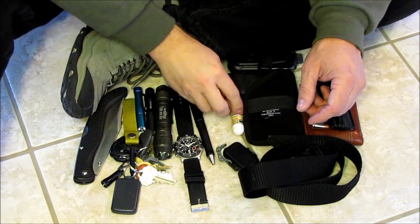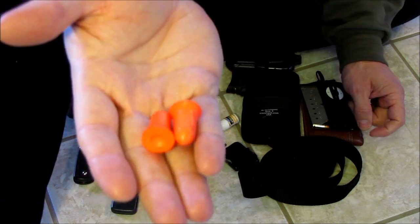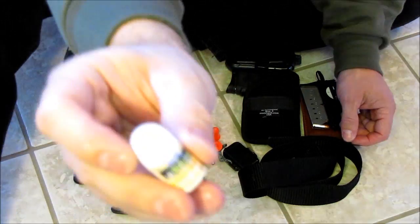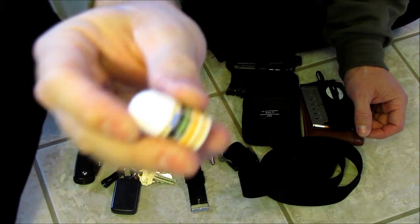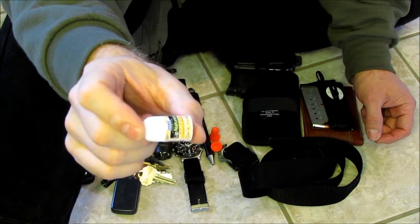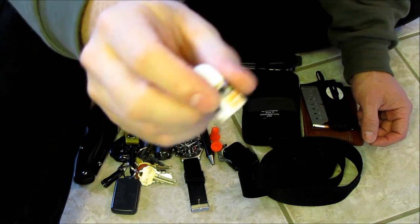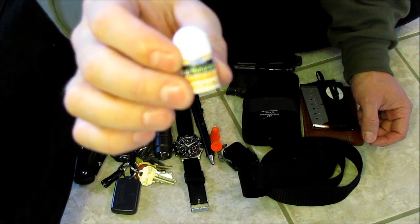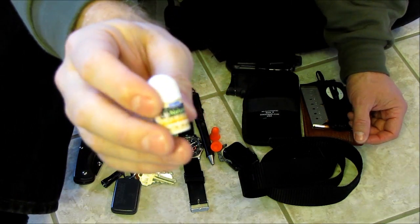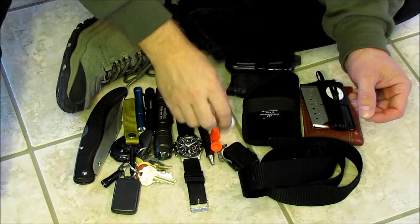Got a couple of earplugs here. They're handy for all sorts of things, but I actually need them on the job, and that's why I've got them in my pocket. Got a small lip balm. This is just a little baby chapstick here. Good for keeping the lips from drying out this time of the year. Of course, it can be used as fire starting fuel too. You smear that into a cotton ball, or pull some cotton off of your socks and smear it into that. It's going to make a real reliable ignition source.